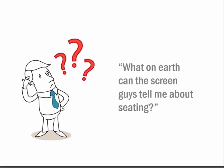So, premium seating. I guess you're probably all sitting there and you're thinking, well, what do the screen guys know about seating? Well, somebody asked me that just a few weeks ago, and the answer was, we know nothing about seating specifically. We couldn't tell you about the rate at which seats recline or which one's more comfortable than the other. However, what we can do is tell you why, from a visual point of view, there are some aspects that can affect the quality of the presentation.